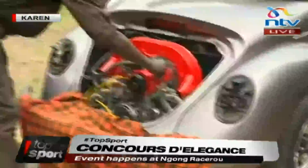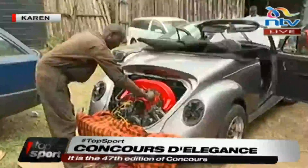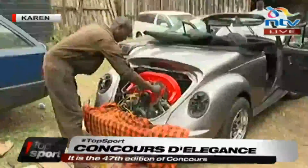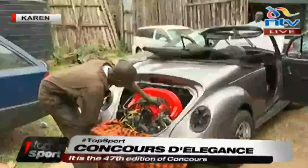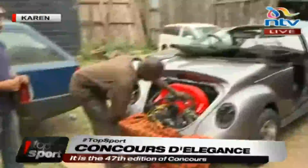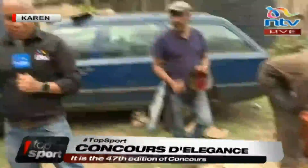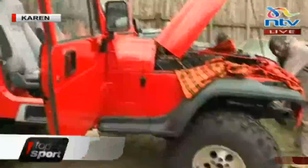All right, we can see you still got quite a bit of work. How long are you going to take before the event? Still working on the car, I guess, until later in the night? Until tomorrow, actually. Until we get judged, we'll still be working on the cars. All right, it is a labor of love. If we can just turn around very quickly here, we've got what's called the Jeep Renegade. This one, just tell us a bit about this.